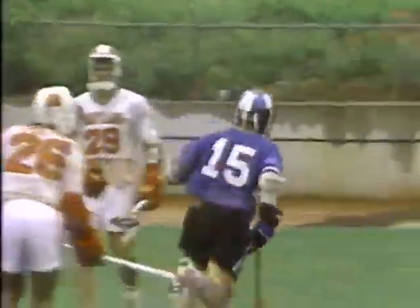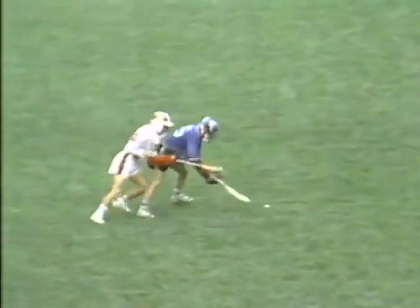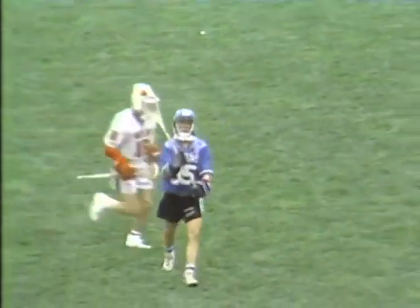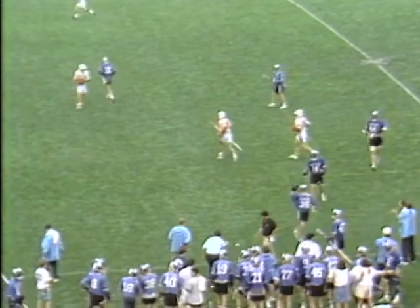Wood had an easy shot, just danced over the crease, put in the game winner, or the one that really ices it. 12-8, Hopkins on top. Not enough time for Maryland, I'm afraid. With 5 goals in the game, he's only 2 away from the record, which is 7. That was set back in 1971 by Tom Cafaro of Army.